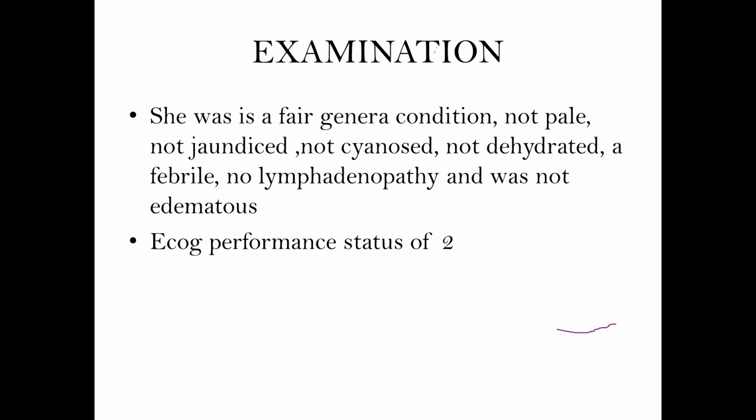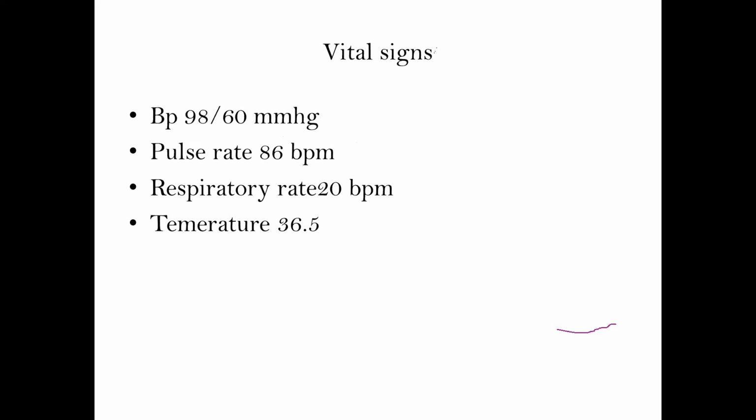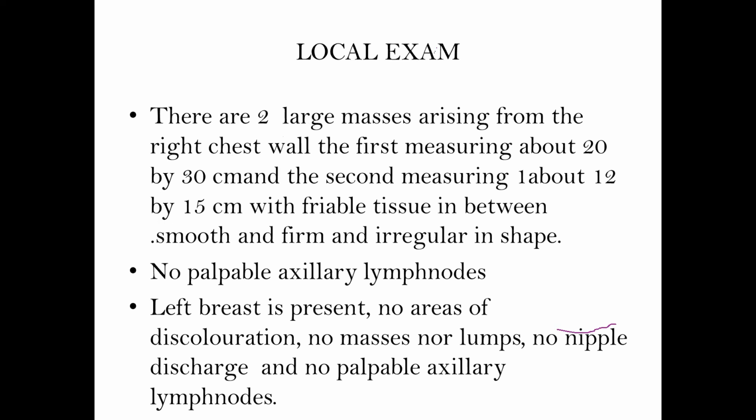So on examination, she was in a fair general condition. She was not pale, not jaundiced, not cyanosed, not dehydrated. She was febrile. She had no lymphadenopathy, and she was not edematous. ECOG, she was at 2. Vital signs were all normal.